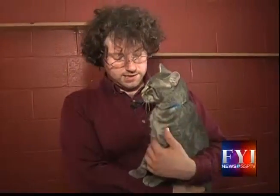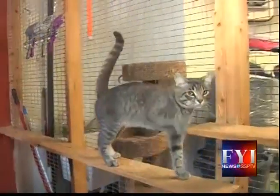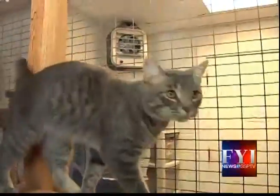Here I am with one of our newest additions to the cat colony here, which is Smokey. Smokey is a young adult domestic shorthair, probably only about a year old. He has beautiful gray and white stripes, as you can see. He loves to be held and gets along really well with the other cats here in the colony, despite the fact that he just came up.